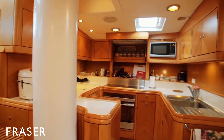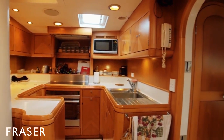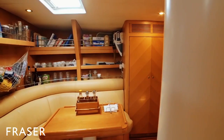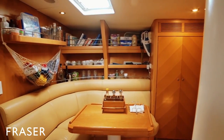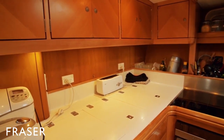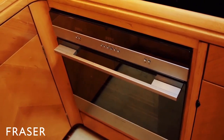The galley has lots of counter space, a spacious fridge that may be accessed from the top or front, a large veggie fridge, and is the location of the boat's second deep freeze. The super large induction stove top is ideal for a chef to work in, and there is an oven big enough to roast a turkey.